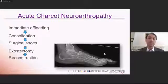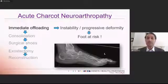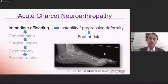If you commence immediate offloading, most patients don't develop significant deformity. Some patients, however, despite this immediate offloading, continue to develop progressive instability, and the foot continues to deform even inside the total contact cast. The fixed shape of the cast and the foot that is very fluid inside leads to point pressures and ulceration, getting infected, and finally the foot is at risk of amputation.